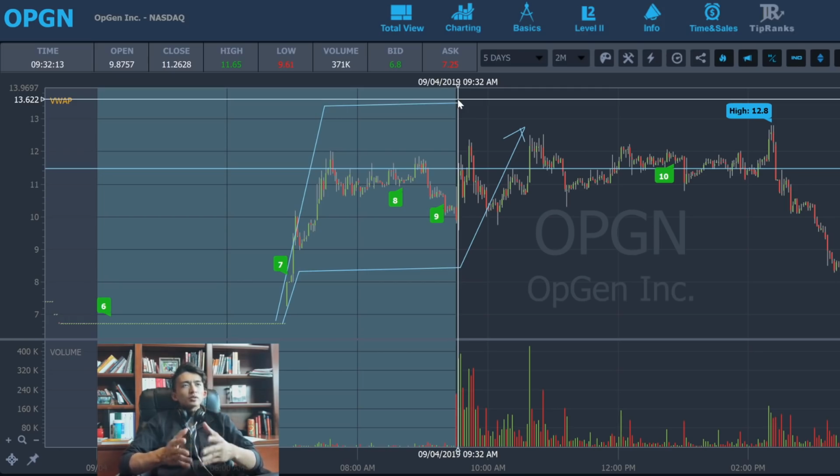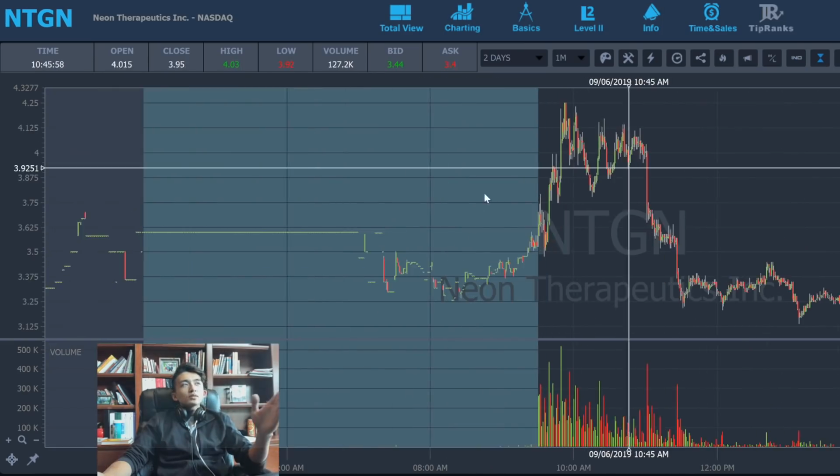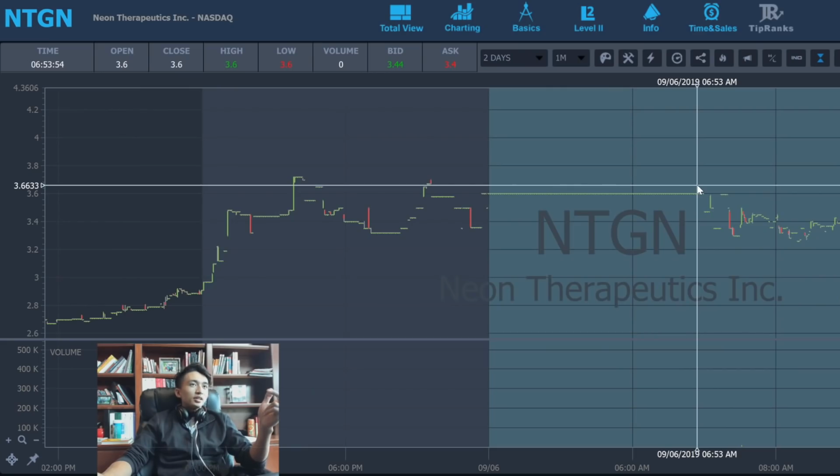Always keep your risk really tight. If you're a beginner, I don't really suggest trading OPGN, CETX because there's going to be high spread, extremely fast spike and panic. If you're not used to those types of exits and entries, then you will get emotional and start to have really bad entries and exits. So this is one of the charts that happened on Friday in NTGN.